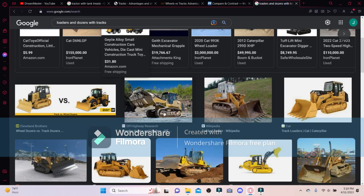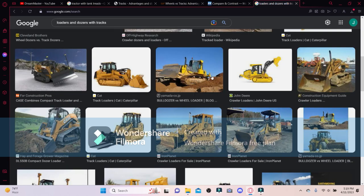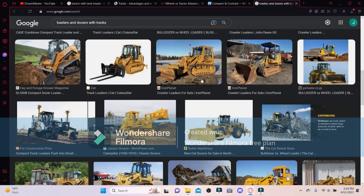Huh. Is that a loader with tracks I see? Another one. Even a dozer. Whoa.